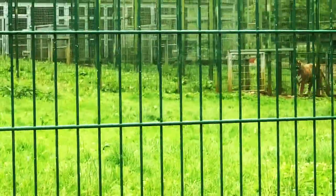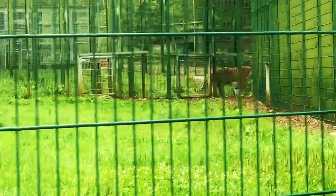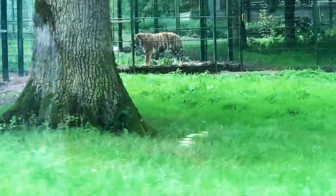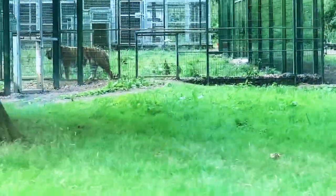So then you'll see this tiger, which I managed to capture. He was kind of just walking up and down, trying to find a way out. I don't know if he was trying to get towards us or what, but I don't know if they just keep certain tigers away and certain ones out. I'm not really sure how it works, but this one was kind of pacing up and down, following us.